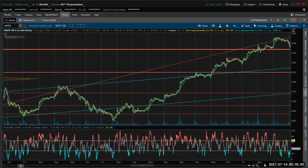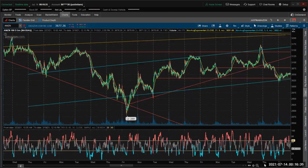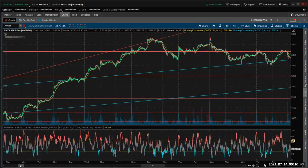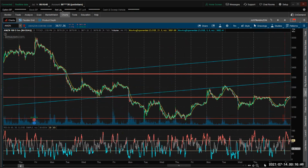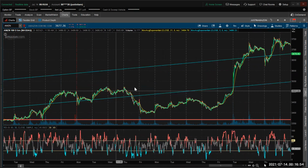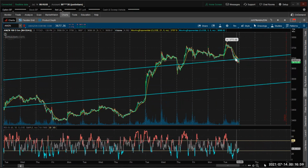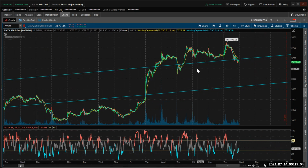This is a channel from way back over here that was holding for a little while. This was back in February, March. I like leaving these on here when they're on a slight up angle because sometimes they play out again and sometimes they don't, and then we come back to it eventually. That really didn't play into it too well. This just broke right on through, and here we are. It's not really working, so it's probably one I can take off, but I had left it on thinking we could come back into that price.